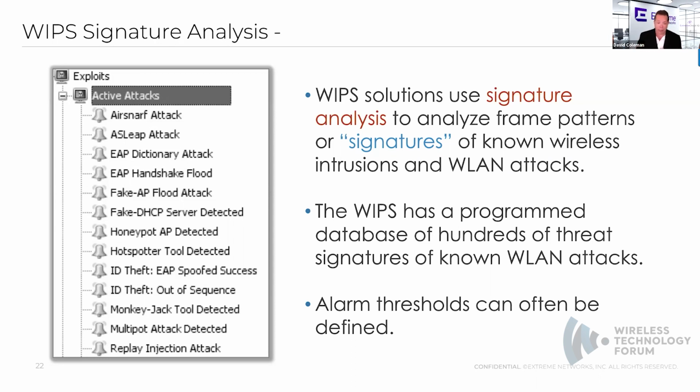AirDefense, that my company has, has well in excess of 200 signatures. I said not all WIPS are created equal. Some of the me-too WIPS solutions that are out there might only have 20 or 30 signatures, okay? And that's not adequate. So having a huge signature database for any WIPS solution is important. Of course, with these signature attacks, you can very often set alarm thresholds, which can be defined specifically for each attack.